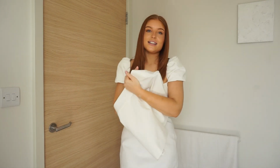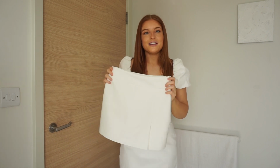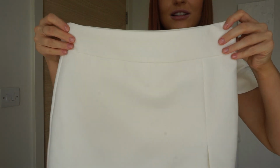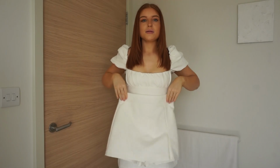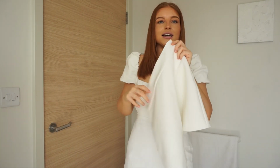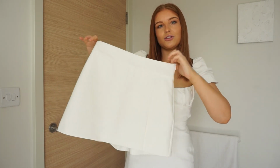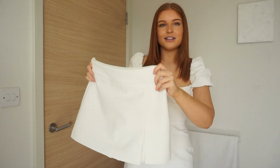Again, slightly see-through, as with all white, it's just something you have to put up with if you like white. But it's a nice thick material. It's got this nice structured waistband here, so it does sit really nicely. It's super flattering because it flares into an A-line shape, and it fits really, really nice. So definitely recommend this. Again, a super easy basic piece just to have in your holiday wardrobe for summer, and I know I'll be getting a lot of wear out of this one.